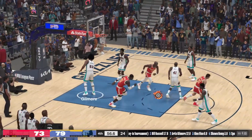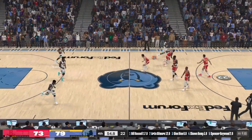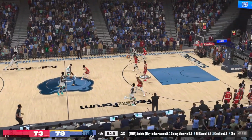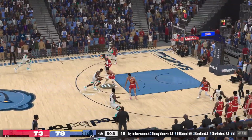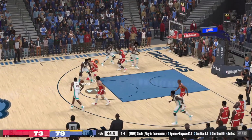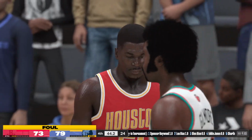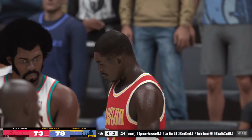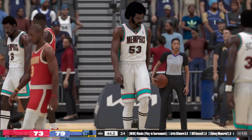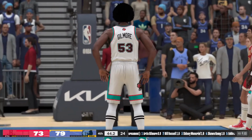DeBusschere hits them both. And great work at the line there to chip away at the lead. A few more productive trips here, and things could really get interesting. Now here's Jones. Russell passes to Gilmore. And he commits the intentional foul. Olajuwon. His third personal foul. 14 foul. At the line for 2.